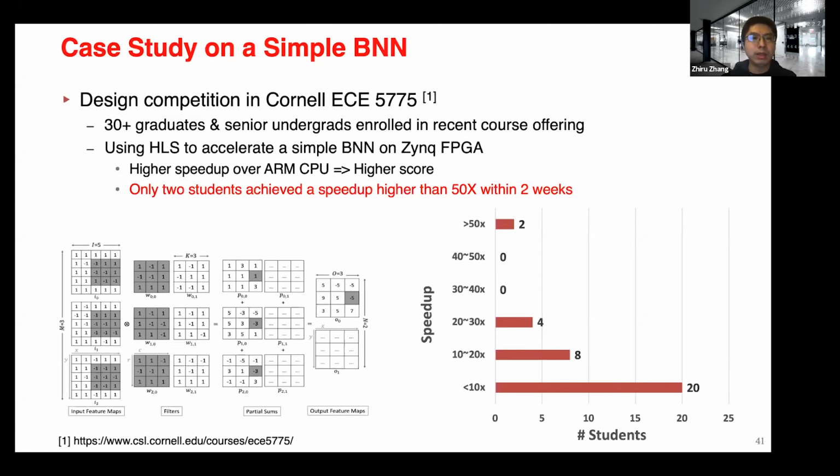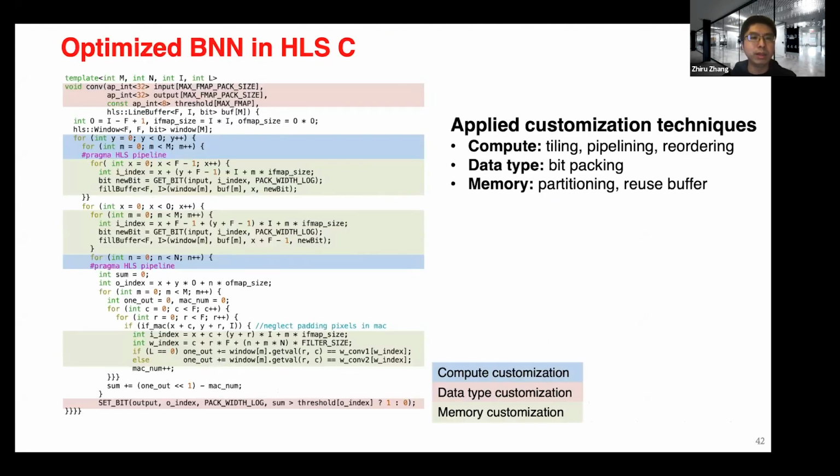So we actually look at their code. It turns out that indeed, this is their implementation of BNN. So it's non-trivial to get the good speed up, right? Like I mentioned, they actually need to implement quite a few different kinds of customization techniques in HRS, and they need to be combined in an efficient way. So this is certainly a non-trivial task.